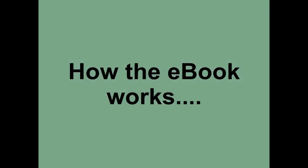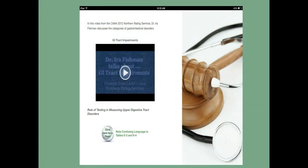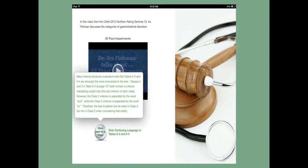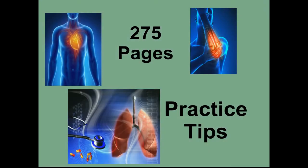This is how we're doing it in the eBook, where a pearl will pop out with the title, and then the entire pearl, say, use of METs to measure deconditioning, will be right at your fingertips. And all of the prior tips that we have written and refurbished, they're all in our eBook. There are over 113 pearls. There are links to medical resources. There are over 275 pages of content. There are updated practice tips.